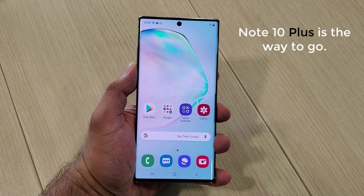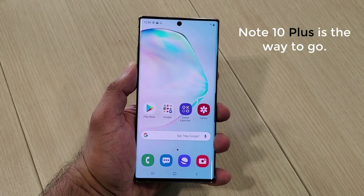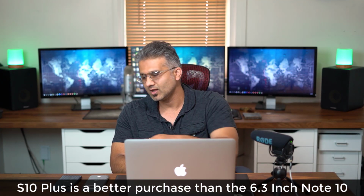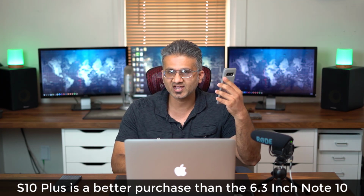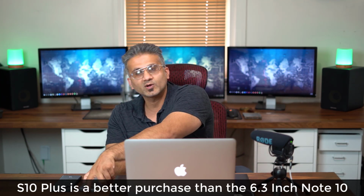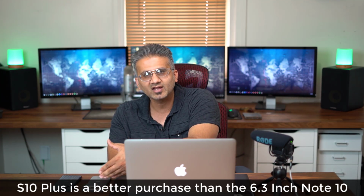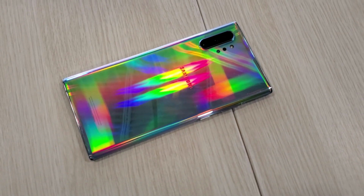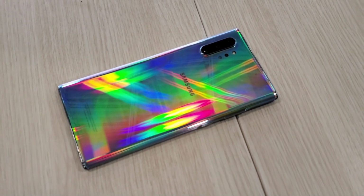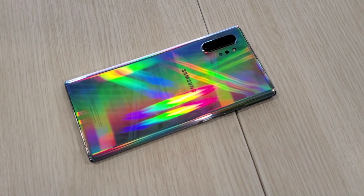And if you are attracted to the $950 price tag because it is lower, you might be better off. In fact, I recommend that you buy the S10 Plus instead. This is going to be $650, $750, and it's going to have the micro SD expansion, it's going to have the headphone jack, it's going to have a higher quality screen than the actual Note 10 that came after it. So this would be a better option if you're in that price range. So be very careful when you're shopping for the Note 10, guys. You're losing a lot of options for a $150 reduction in price.